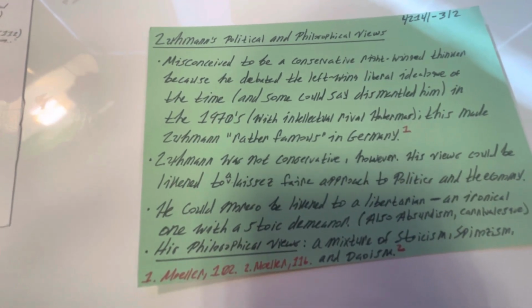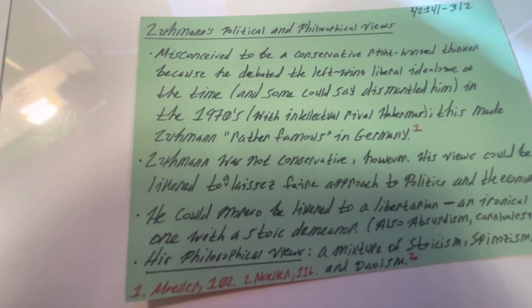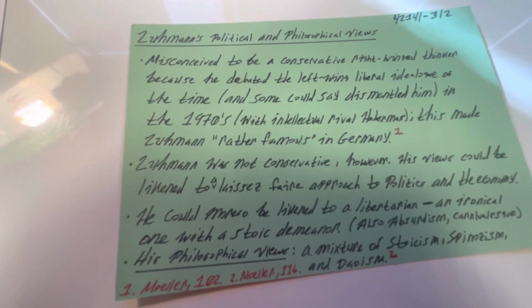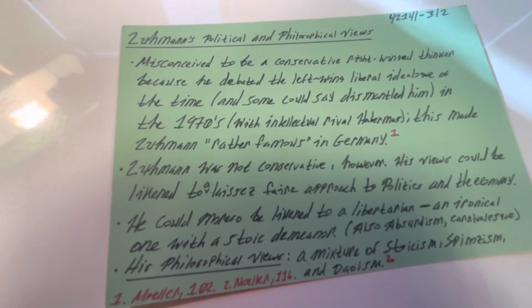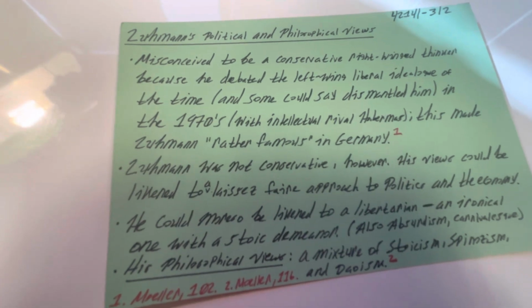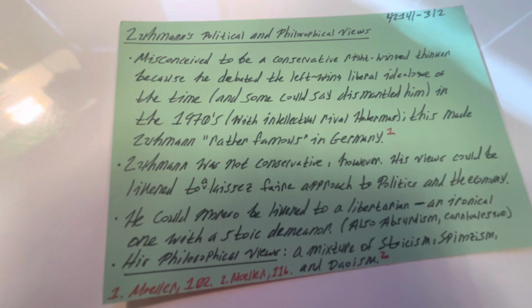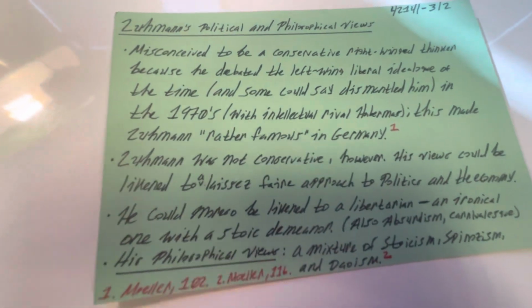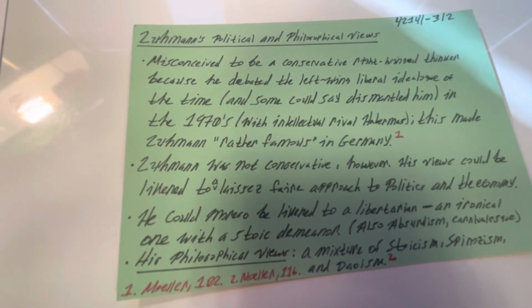Okay, so this is what you can see: Luhmann's political and philosophical views. He was misconceived to be a conservative right-wing thinker because he debated the left-wing liberal ideologue of the time, and some could say even dismantled him in the 1970s. And that person was his intellectual rival, Habermas. And this made Luhmann rather famous in Germany at the time.